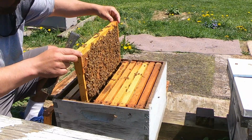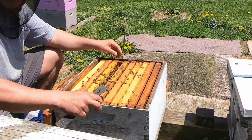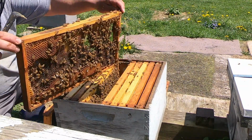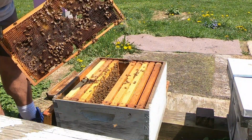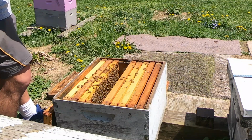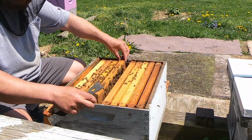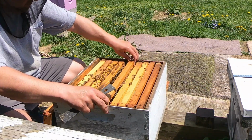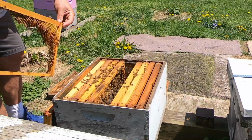I'll just look anyway, maybe she's in here. If she's in here, with all those queen cells, I'm gonna take her and put her in another colony. Look at this ratty frame I gave them, so they can fix it up. Yeah, they're not really fixing it too well yet. Oh, yeah, here's the foundationless one they're not even working on. Might have to move that.